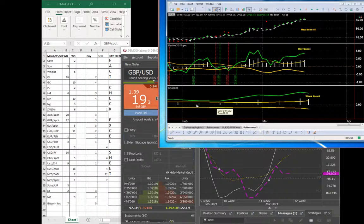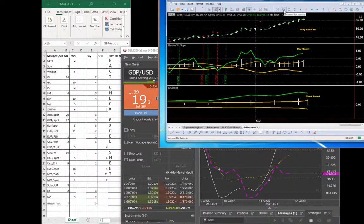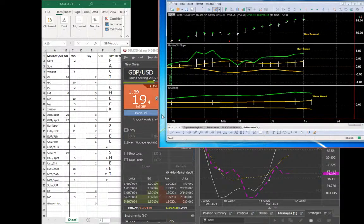So you're in a weekly buy, and you get into a daily buy here. Just widen it out so you can see it all the way. So we're in a weekly buy here, and you can be long whenever you want in there until it goes into a sell. Now it hasn't gone into a sell. What is that? 2, 4, 6, 8, 10, 12, 14, 16. Going on 17 days, it's been in a daily buy. So what you have to do is you follow the weekly and the daily.